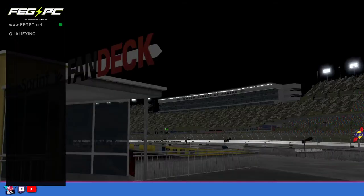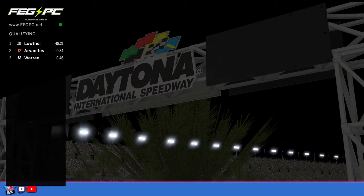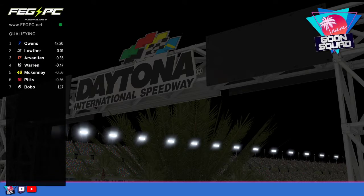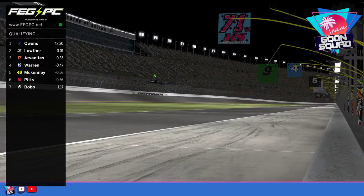Still waiting on qualifying to finally kick off, so there we go. We've got Craig Arvantes getting on top of the board here. They're going to be trading back and forth. We're going to try and get a camera angle on these drivers. Looks like the screen does not want to show qualifying for some reason tonight. That's definitely a fun iRacing glitch.